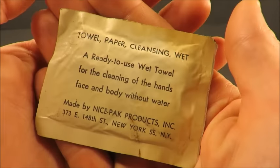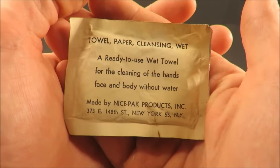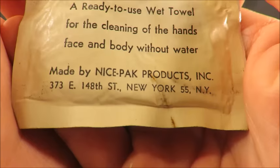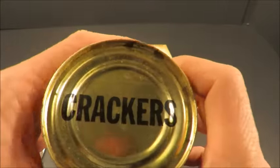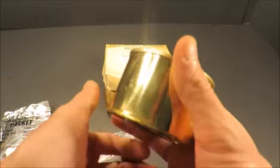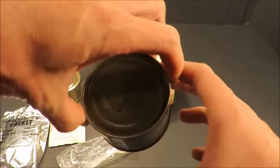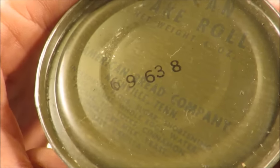Oh wow, and check this out. Towel, paper, cleansing, wet. A ready-to-use wet towel for the cleaning of the hands, face, and body without water. Nice. Crackers. Just a weird golden can of crackers. Got a pecan cake roll. 69638. I don't know what the lock code's all about.